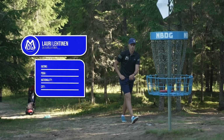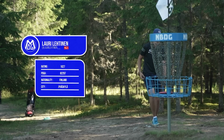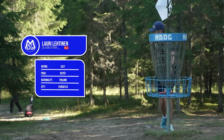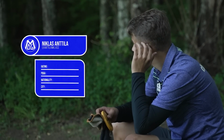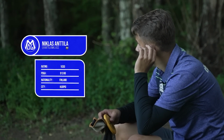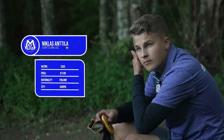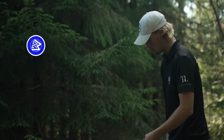We see joining us the leader from round 1, Lauri Lehtinen, 1027 rated, representing Latitude. This guy just put on a showing at this course here yesterday. We'll see if he can replicate that today. Well, not far behind him is the youngin', reigning European champion, Niklas Anttila, 1030 out of Finland. We've seen this kid's got lots of game.